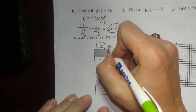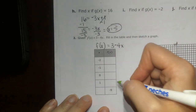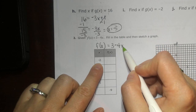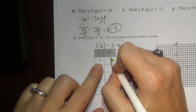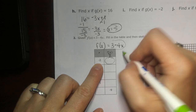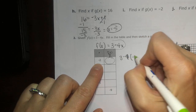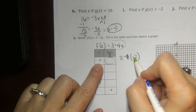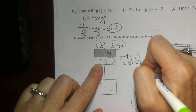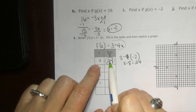above my table, because I'm going to be referencing that equation for all of this to find out this answer. So, if I know x is negative 2, I'm going to plug in a negative 2 into this function, and I'm going to solve for my f of x, which is the same as my y, right? So, 3 minus 4 times negative 2. Negative 2 times 4 is 8. 3 times 8 is 24. So, when x is negative 2, f of x, or y, is 24.